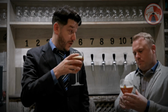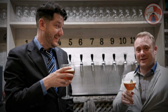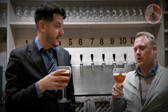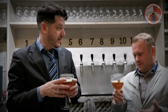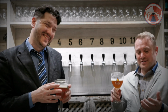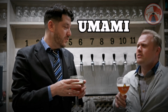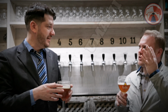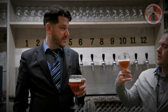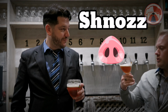How does this work? You got this, yeah? No. We're not actually going to put anything in our mouths today. Maybe a little bit of beer. Beer tasting, most people associate with tasting the beer. But as you know, the tongue only gives you the sense of sweet, sour, umami, and bitter. So you've only got those four tastes through the tongue. Everything else, in relation to tasting beer, comes through the nose. Through the schnoz.